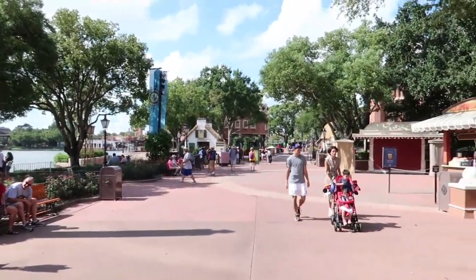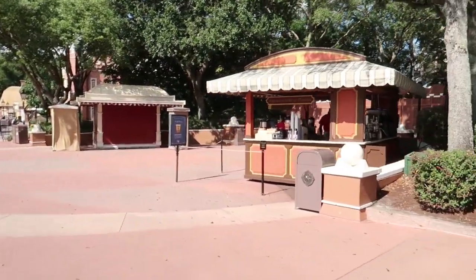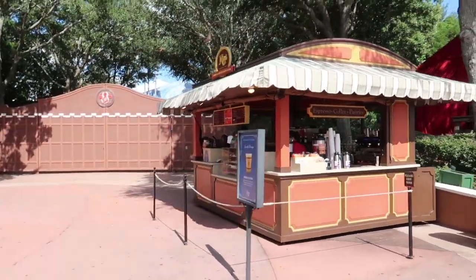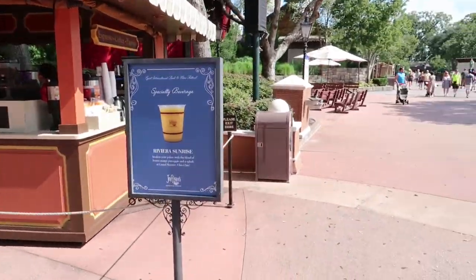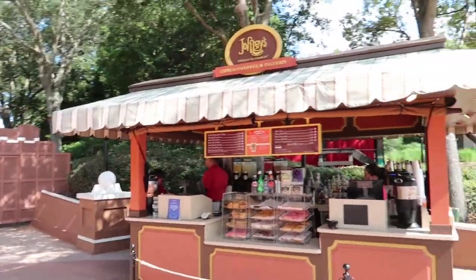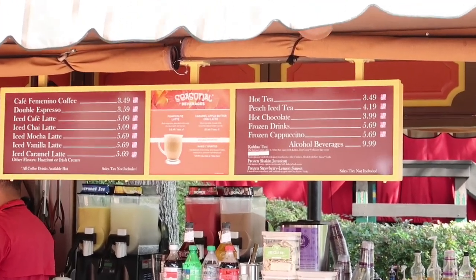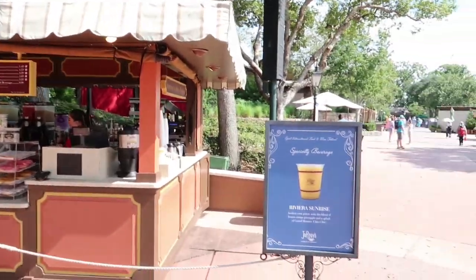Okay, guys, I see Ireland up ahead and I see something here on the right. Let's see what this is first. This looks like a Joffrey station, and it is Joffrey's. And they have, what do they have here besides coffee? There is their menu. It's right behind Joffrey's.